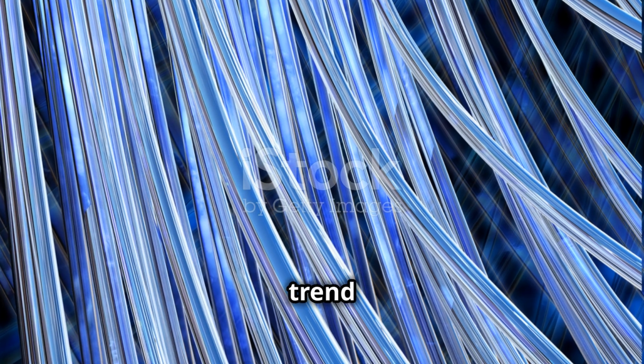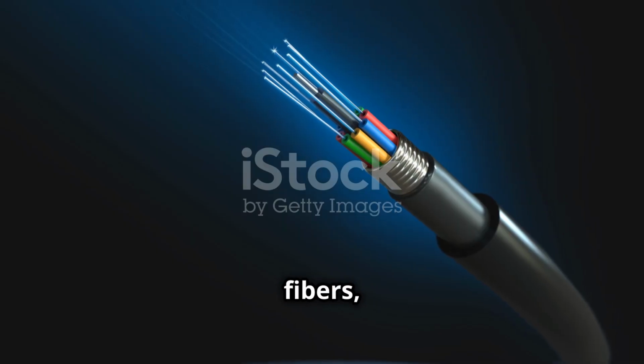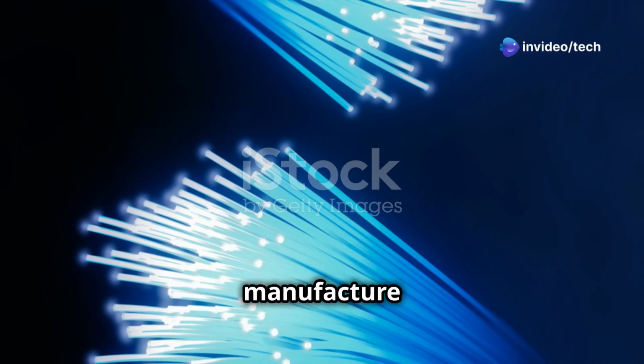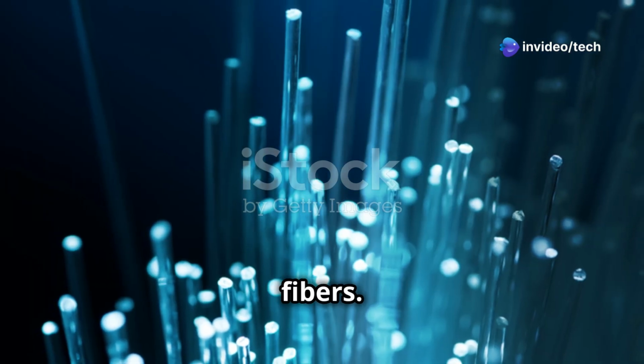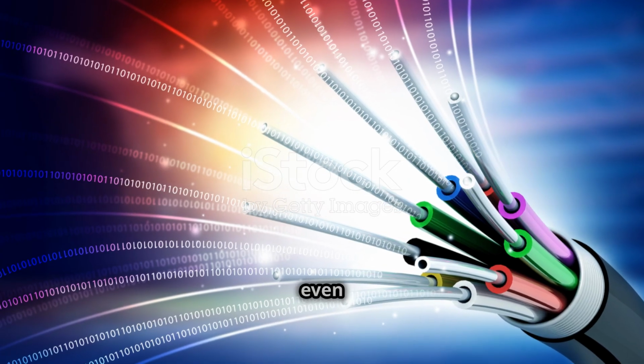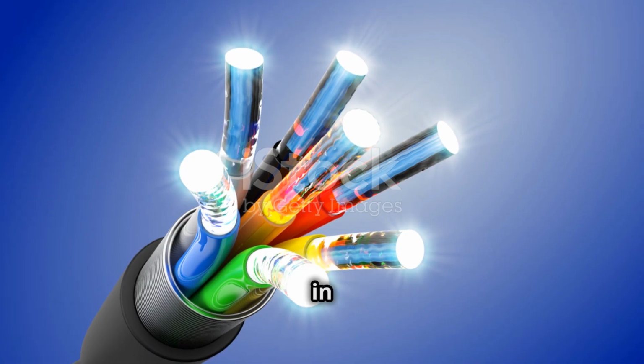Another promising trend is the development of plastic optical fibers, or POF, which are more flexible and cost-effective to manufacture compared to traditional glass fibers. POF has the potential to bring high-speed connectivity to even more devices and applications in the future.